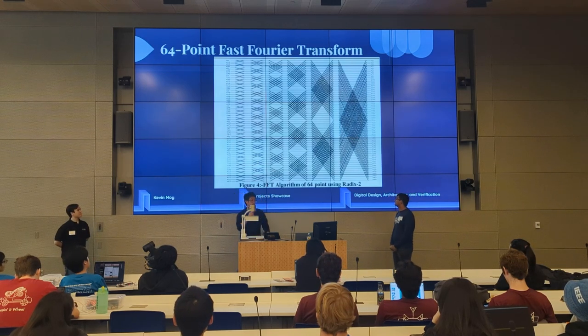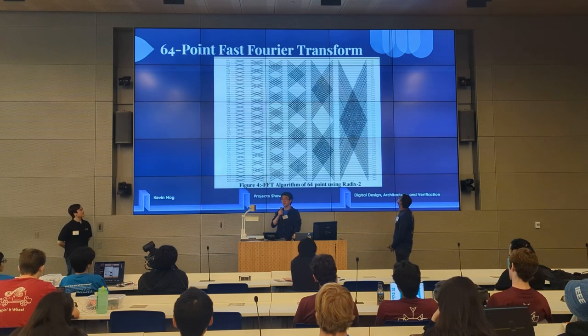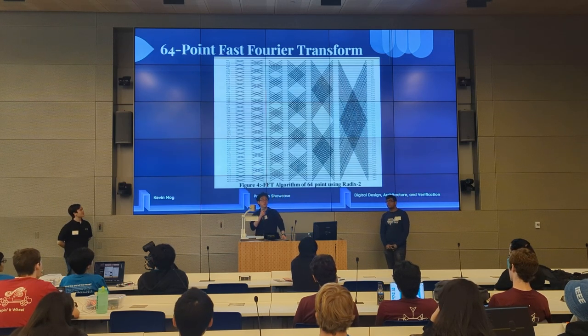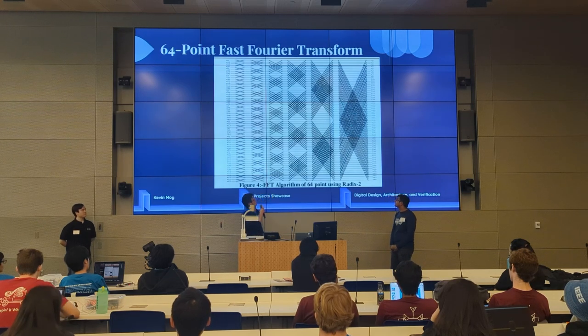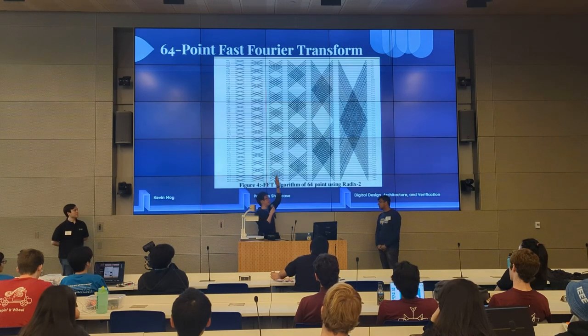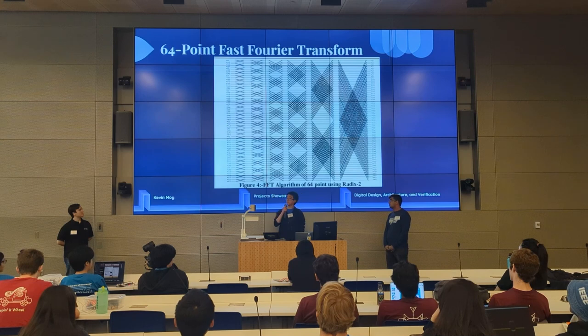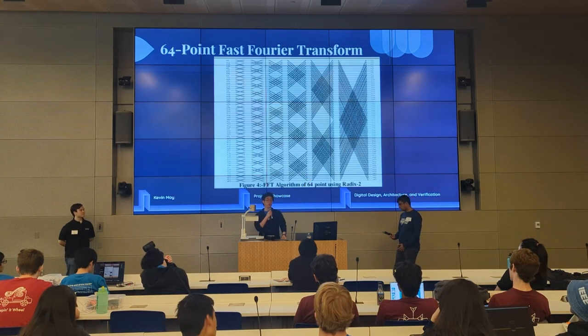So this is a 64-point fast Fourier transform butterfly diagram, and it is many times more complicated than the 8-point that we just saw. So I implemented the 64-point on these FPGA boards, and in each stage, there are 32 little multiply and accumulate butterfly units, and we've used them 6 times. So it's a lot of moving around data and wiring up your butterfly modules, so that you can get a frequency domain result.